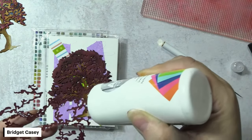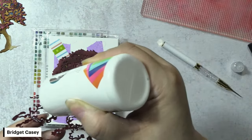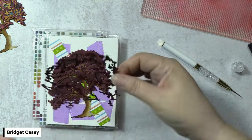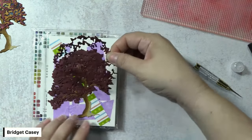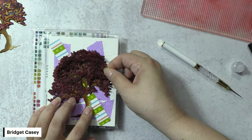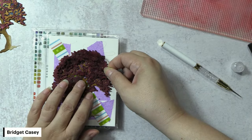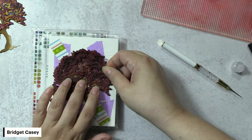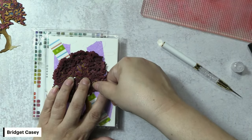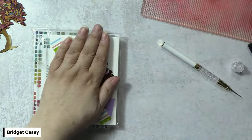All right. And again, this one's a little more persnickety, but I'm not worried about it because if it doesn't all glue flat down, it's okay. It means there's more dimension in my tree, and I'm okay with that. Yeah. Okay. And this one's off kilter, but you know what? I love it. I know you guys are shocked. I love something off kilter. Oh, I love it. Oh my goodness.